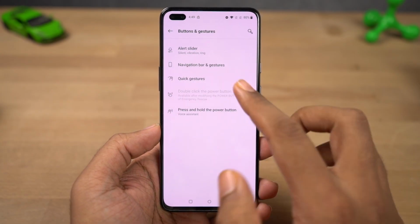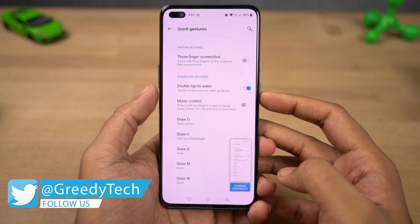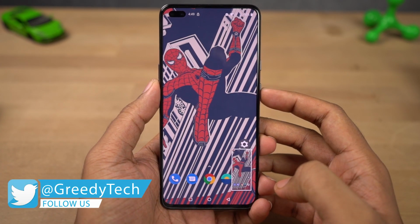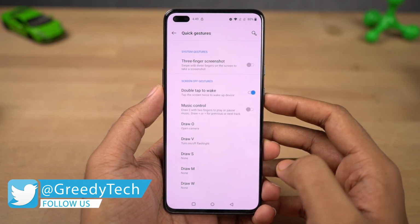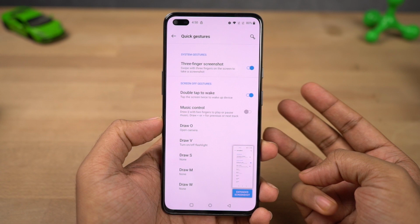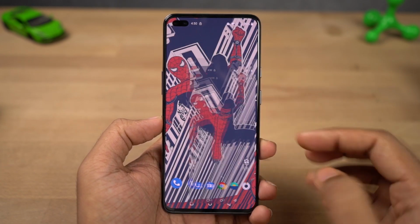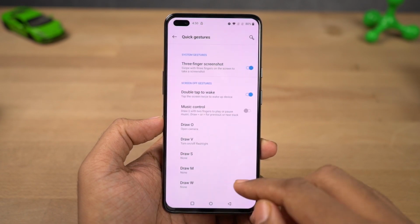Next, we have 3-finger screenshot. Now before I show you how to use that, let me show you how to take a screenshot on this phone. Just press the volume down and power button both at the same time, and your phone will take a screenshot. For some reason, if that's a bit difficult for you, you also have this 3-finger screenshot gesture. Once you enable it, you can just swipe down using 3 fingers to take a screenshot. This is definitely my favorite way to take a screenshot.